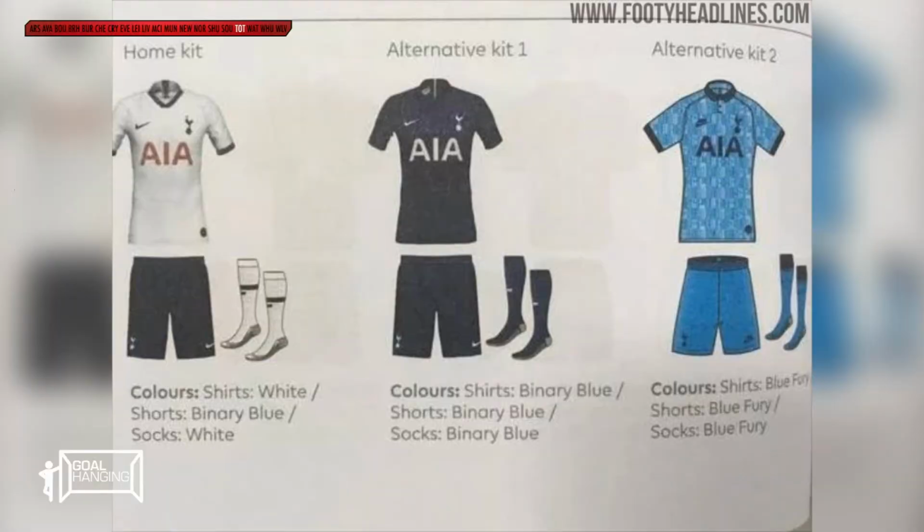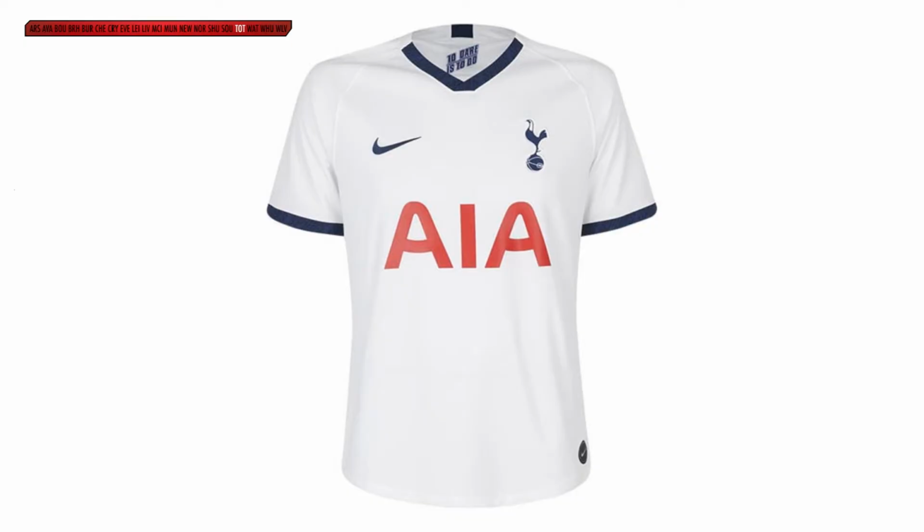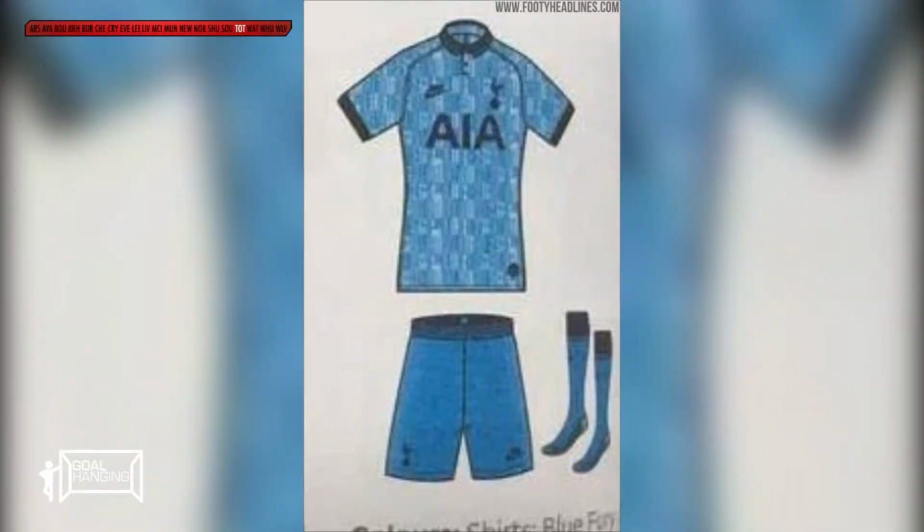On the third kit, the use of the classic logo. Yeah, I do like that. The colours ain't too bad. The home kit's pretty same old, really. Inspired by their new stadium as well. So it's obviously not going to be released until the last week of the season.